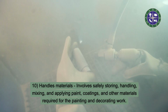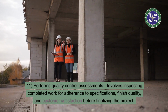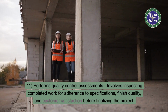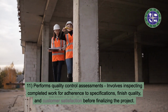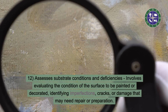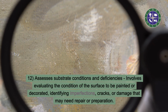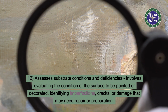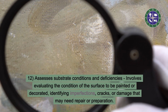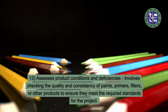and decorating work. 11. Performs quality control assessments. Involves inspecting completed work for adherence to specifications, finish quality, and customer satisfaction before finalizing the project. 12. Assesses substrate conditions and deficiencies. Involves evaluating the condition of the surface to be painted or decorated, identifying imperfections, cracks, or damage that may need repair or preparation. 13. Assesses product conditions and deficiencies.